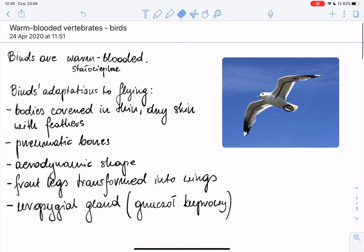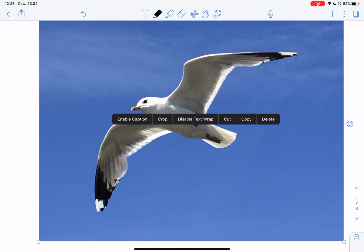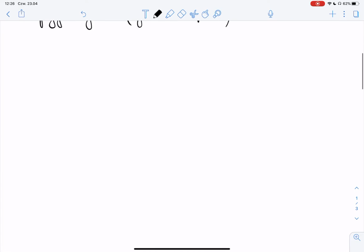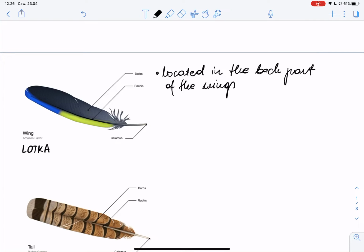And if we take a look here, we can see them here and here. Basically, they line up the edges of the wings, allowing them to fly. So located in the back part of the wings. They create force, allowing them to fly.